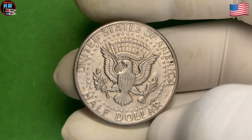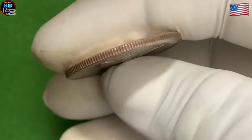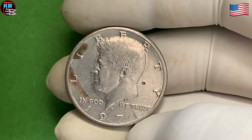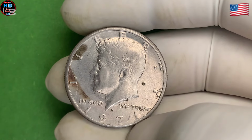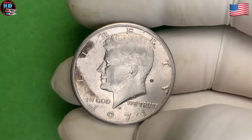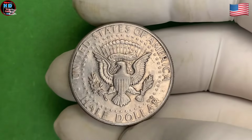So, in conclusion, while the 1971 Kennedy half-dollar may not have the same intrinsic silver value as its predecessors, it remains an iconic and valuable coin in the eyes of collectors. The demand for well-preserved, high-grade examples continues to rise, and as we've seen, certain coins from this year have the potential to fetch eye-popping amounts at auction.